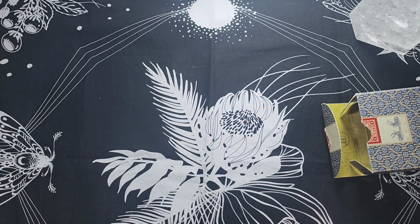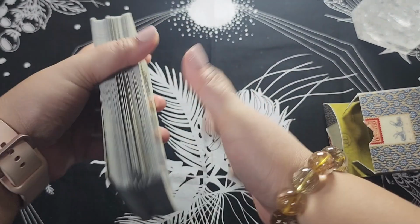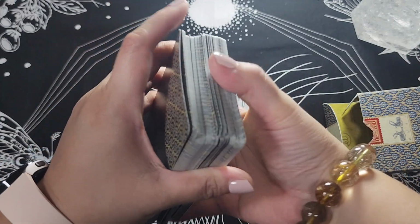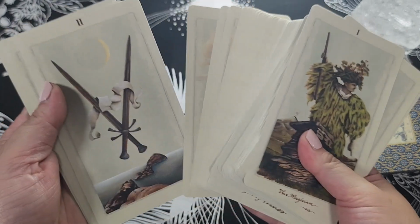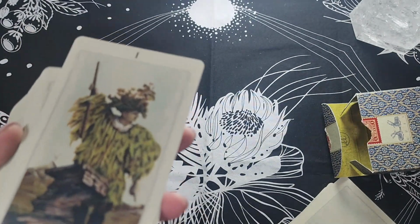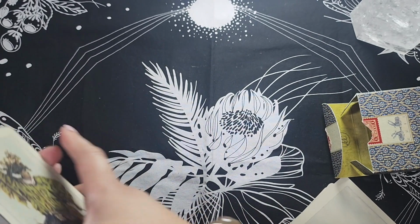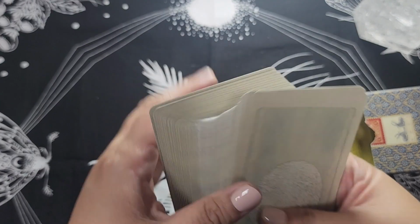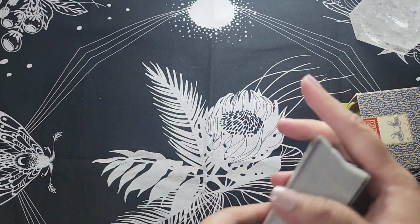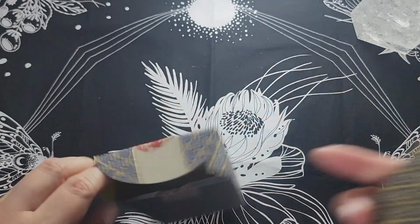Now, it being a linen deck, I thought it would be easy to shuffle. It is quite long, longer than my hand. But even though it's linen, it's kind of difficult to shuffle, so I don't really use it as much. I love that it is slippery because it's great for when you fan out the cards, for overhand. But yeah, mostly the size stops me from using this deck a bit more.